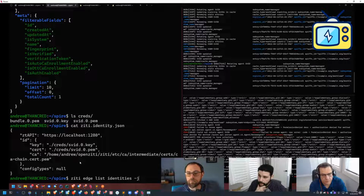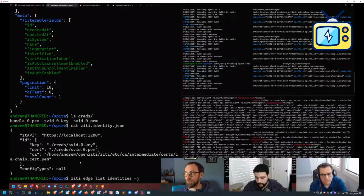So at the highest level, Spire here is basically a way of automating certificate issuance based on knowable facts inside of a certain environment, like a Kubernetes cluster or an AWS VPC. You can set up rules that say, if these criteria are met, then give them a certificate, and then set up Ziti to trust that certificate. And what Ziti specifically adds in that scenario is dark services, mesh routing, and all the other zero trust end-to-end type things.